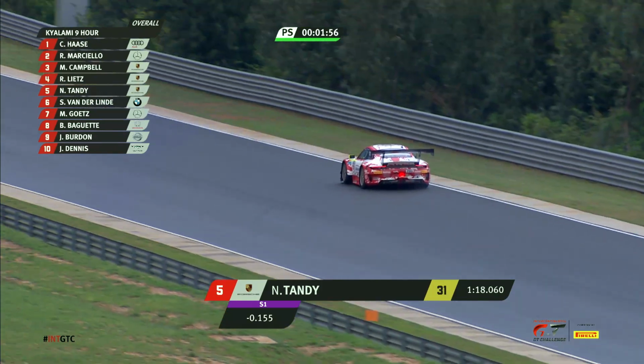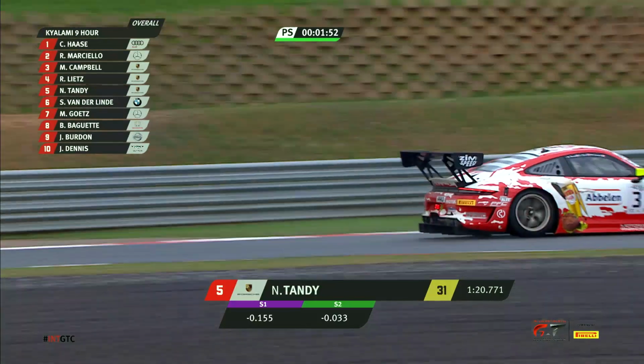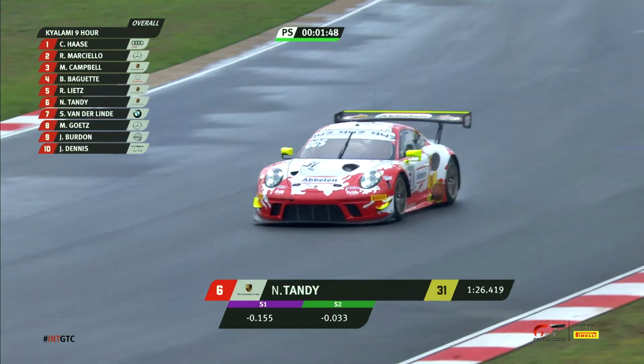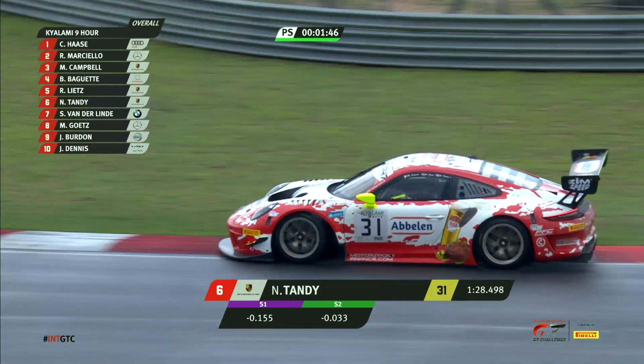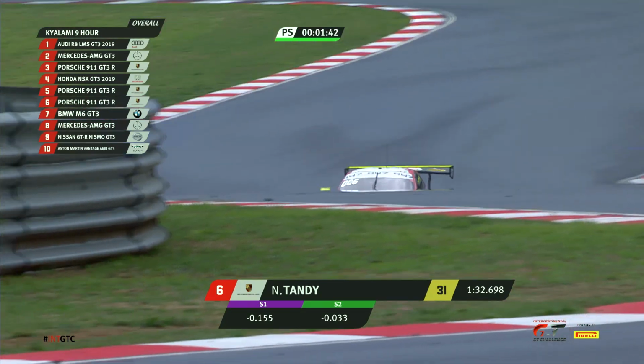The best middle sector is a 45.473, and Nick Tandy does a personal best, but not an absolute best middle sector. He is on the ragged edge. He's on the limit, no question about that. He's on the curb as well as he comes then through the Crocodile, up now towards Cheetah.